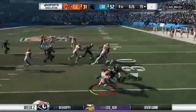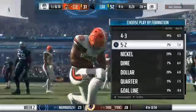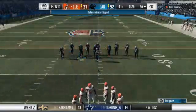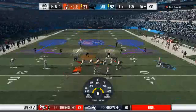This one taken just inside the 10. And a big collision there as he winds up flat on his back. The Browns offense trotting back onto the field. They're down big here late. I don't know. You just one last drive here for pride? Some people like to do that.